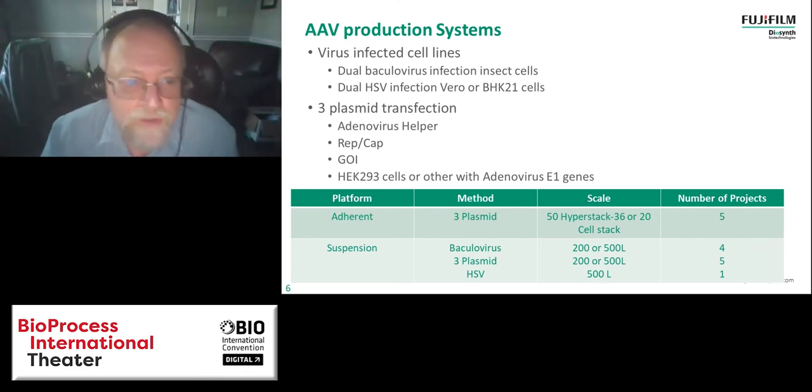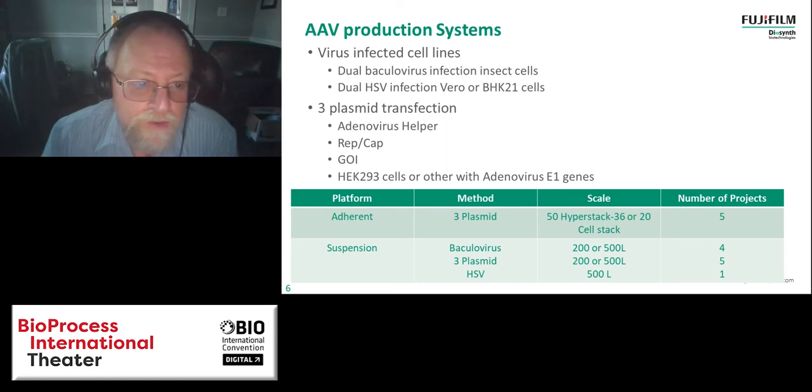The third type of system is the 3 plasmid transfection. That is made up of adenovirus helper plasmid, a rep cap plasmid, and a gene of interest plasmid, and it utilizes HEK293 cells or any other cell line that expresses the adenovirus E1 region. Now, our experience here at Fuji with both of these platforms is both an adherent and suspension.